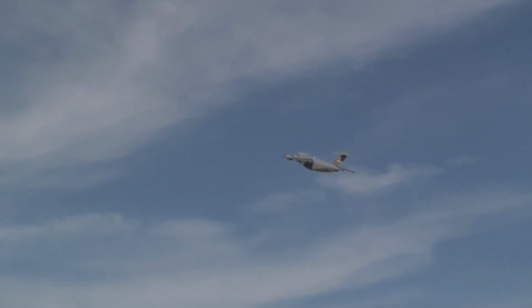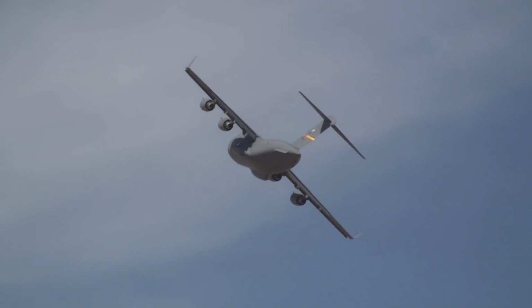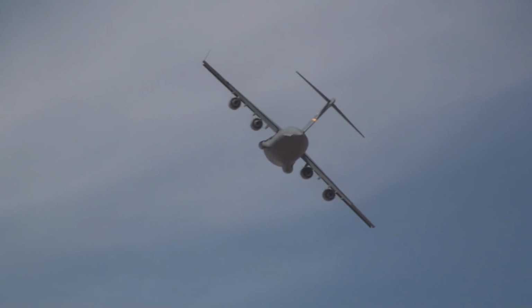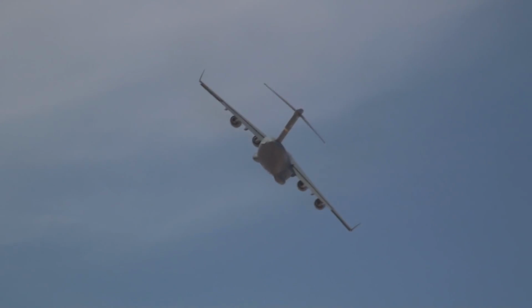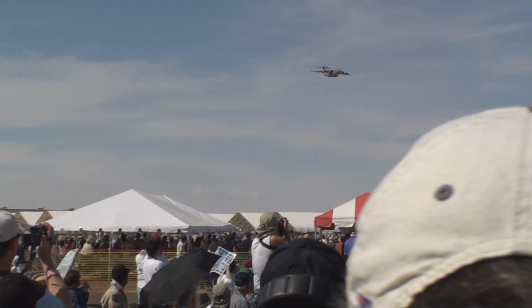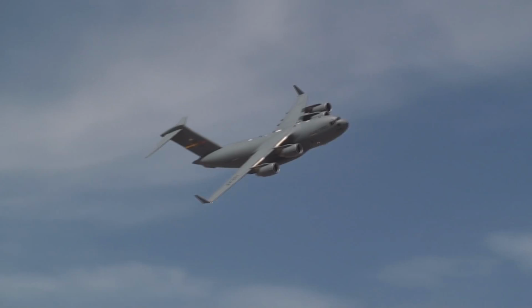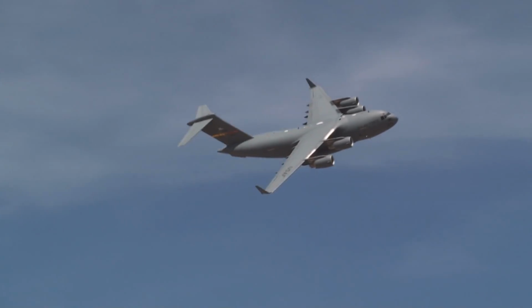That's over 300,000 pounds, over one football field long, over a football field wide, at upwards of 40 degrees nose high, as the aircraft rolls off at 1,500 feet AGL, showing you the rapid climb capability. Notice how quiet the C-17 is. This gives the Globemaster a tactical advantage while flying low over hostile territory. Look at that, ladies and gentlemen, a high-speed banana pass.